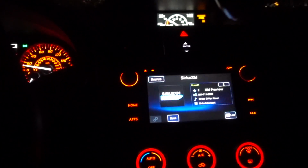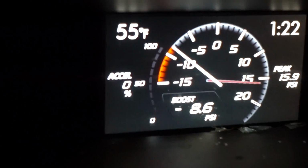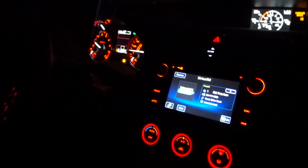Dude, I'm not going. You're gonna regret it. No, come with me. We're going for our first little pull. We did our first successful pull, and you can see what she peaked at. That's pretty cool. Shows you how much boost you hit. 15.9. That's pretty cool. Here, hand this off to my brother.